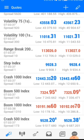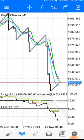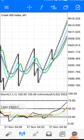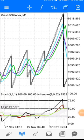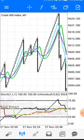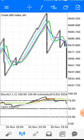So let's get Crash 500. Whoa. You see, only the black Ichimoku is at 75 levels. The two other ones are at the 75 levels, and the spike happened because Crash 500 doesn't use to go long like 1000. So that is why. But I advise you, if you want to take the 500, make sure that at least two Ichimoku are at the 75 level before you enter your trade.